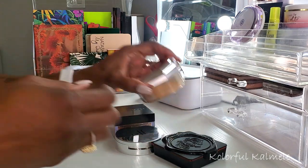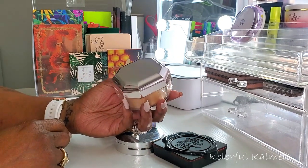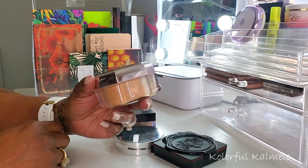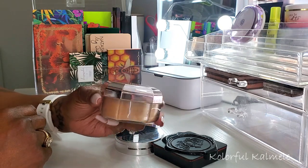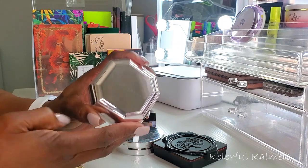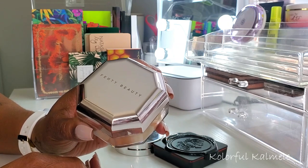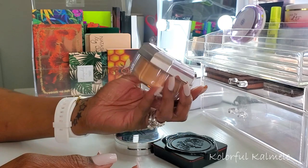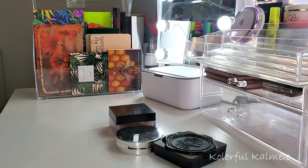Fenty Beauty. It's funny because I thought I was going to end up decluttering this, because when I first used it, I didn't like it. I thought it was too thick. I have the shade Honey, but the more that I used it and got a little bit more familiar with how to best use it for me, I actually started liking it. So I think I'm going to keep this. I'm still going to keep it. I'm not going to toss it.